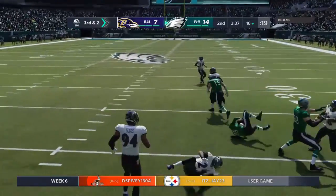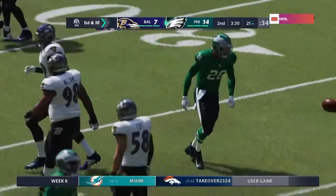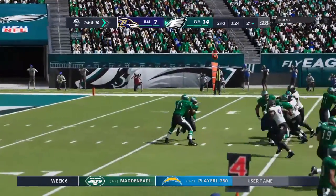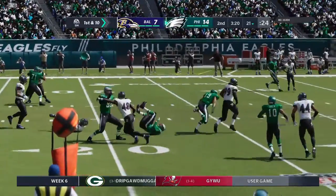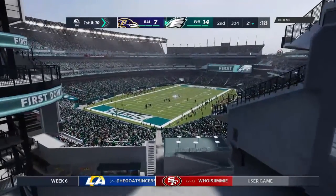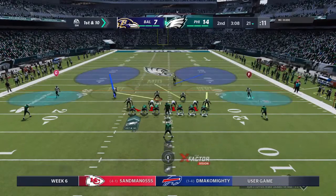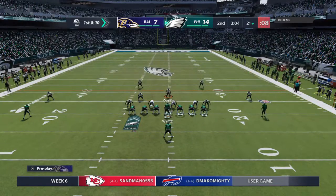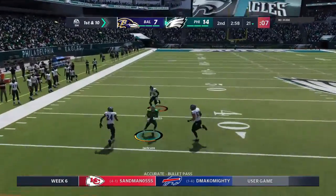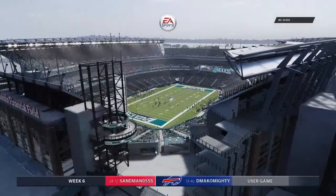On 3rd down, they'll run it with Sanders. And he will be knocked down hard, but he will have the 1st down. A pickup of 5 yards. 1st down, Philadelphia. 1st and 10 at the 21-yard line. Now a play fake. Wentz. It's caught by Jackson. And he gets this one just shy of the 40. They'll mark him down at the 39.